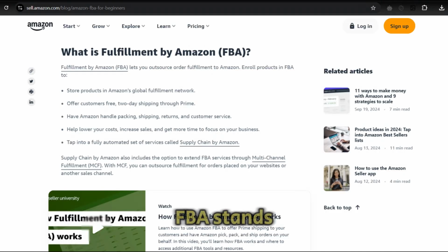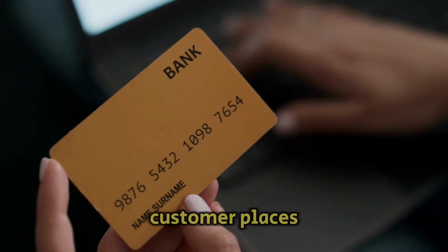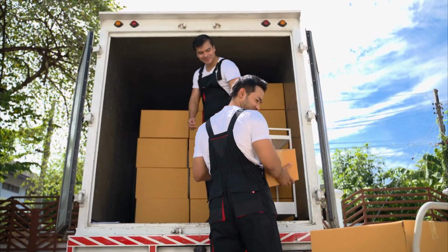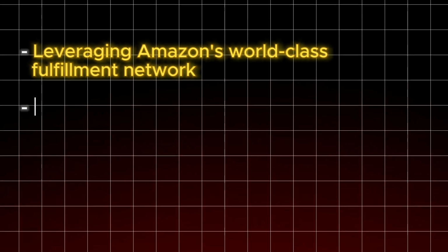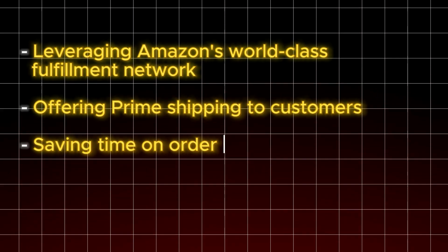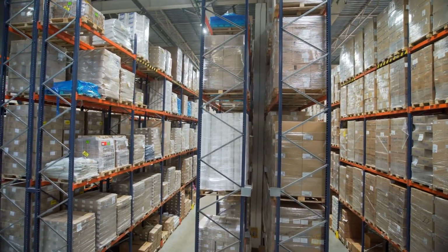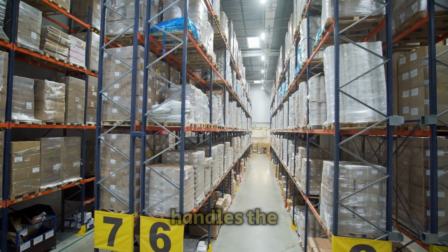What is Amazon FBA? Let's start with the basics. FBA stands for Fulfillment by Amazon. It's a service that allows sellers to store their products in Amazon's fulfillment centers. When a customer places an order, Amazon picks, packs, and ships the product on your behalf. They also handle customer service and returns. The key benefits of FBA include leveraging Amazon's world-class fulfillment network, offering Prime shipping to customers, saving time on order processing and shipping, and scaling your business more easily. Essentially, FBA allows you to focus on sourcing great products and growing your business while Amazon handles the logistics.